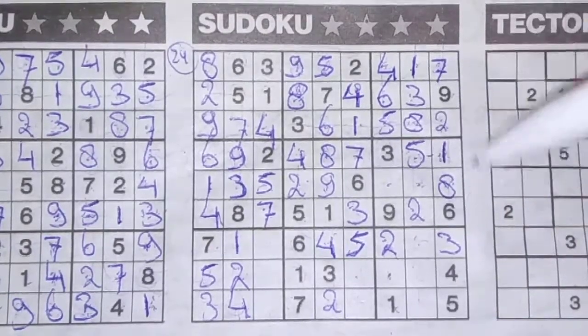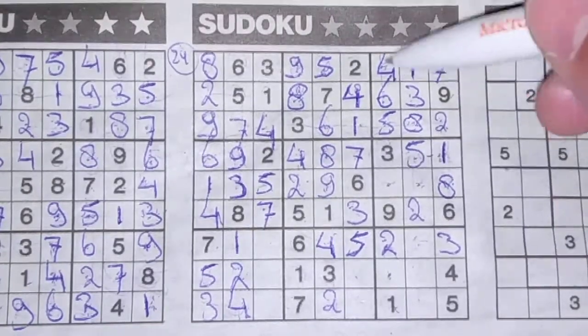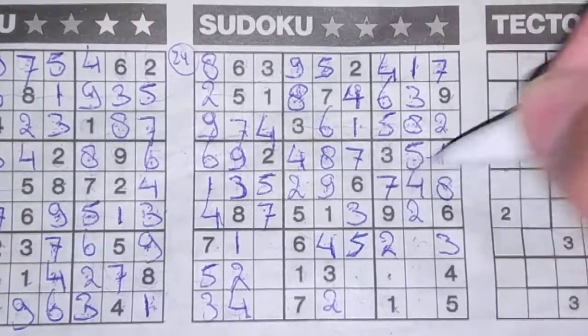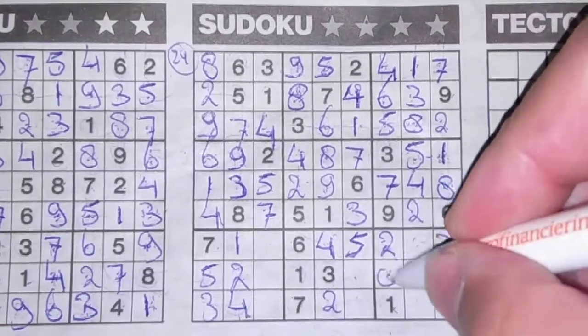2 numbers left in this big square for the numbers 4 and 7. We have a 4 here, no 4 there. 4 should be here, and the 7 goes there. 1 number left in this column for the number 8.